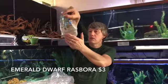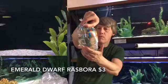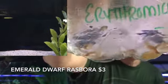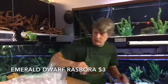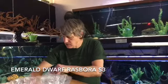And these aren't gouramis, these are Microctenopoma. Somebody calls them armored... but anyway, these are the emerald dwarf rasboras. They're the stripy version as opposed to the CPDs, which are the spotty version. Super cool. We got a great price on those. We've been sending those out at just $3.